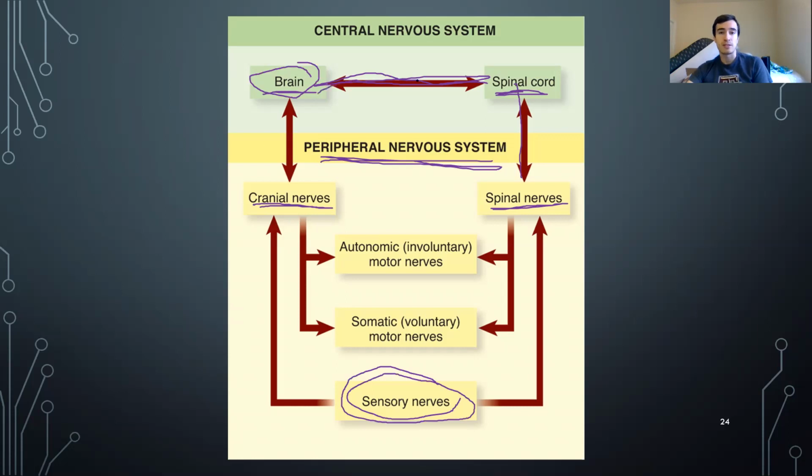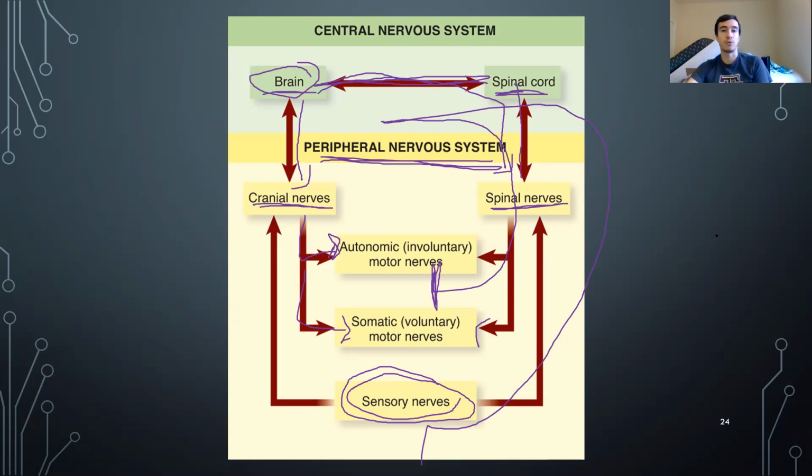It then sends that signal out through the spinal cord or directly to the cranial nerves and the peripheral nervous system. And then those will activate our autonomic nerves in order to get us to rest or fight or flight. Or if we need to do some sort of movement or take some sort of action, they stimulate our somatic or our voluntary nerves. So a signal comes in, gets sent up to the central nervous system, and then the reaction to that signal gets sent back out to the peripheral nervous system and to one of our two types of motor nerves that we have.